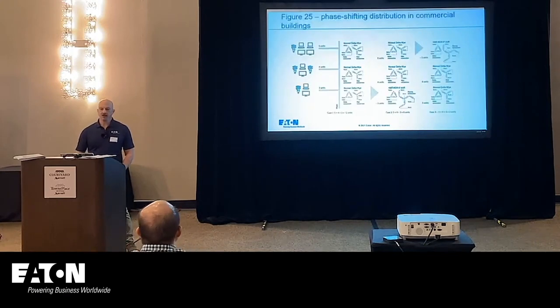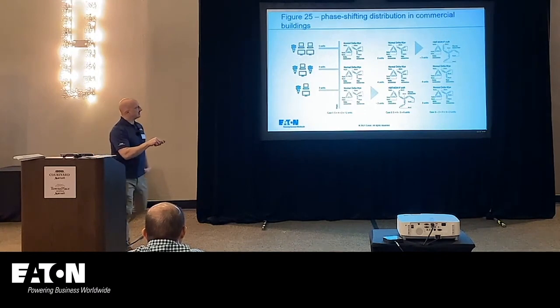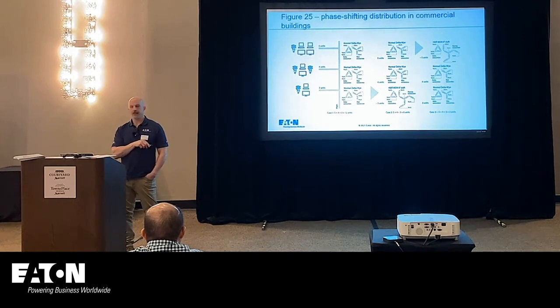If you were designing commercial buildings, let's say we have 3 floors here and you've got a bunch of computer rooms, 5 rooms, 4 rooms, 3 rooms. Let's say you have fifth harmonic of each on each floor. So you have 5 plus 3 plus 4, 12 units of harmonic current, okay? If I do phase shifting on one of those floors, this one, I do a minus 3 there. So I have 5 plus 4, 9, minus 3 is 6. I've cut my harmonics in half just by changing one of my transformers.